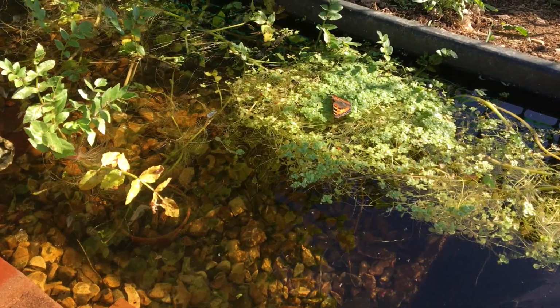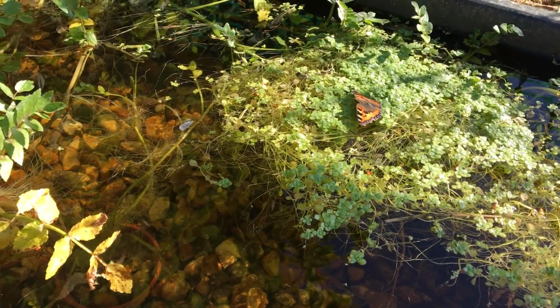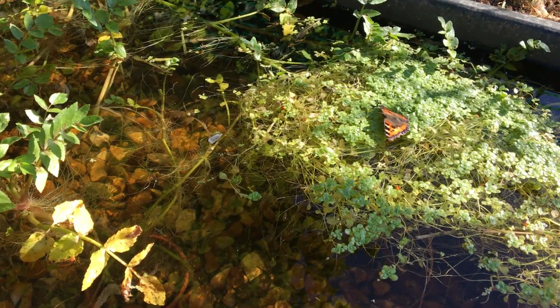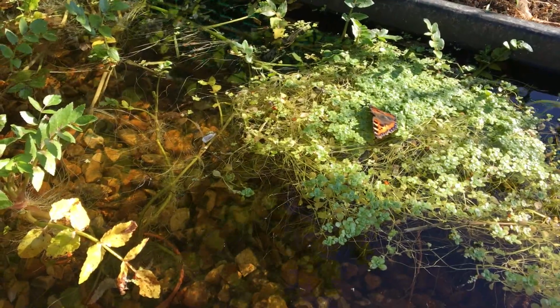Look at that on the pond, look. Red Admiral, look. Come down on the pondweed. That's beautiful, look. See, the pond attracts all the different wildlife. It's absolutely brilliant. That's lovely to see, that is. Absolutely lovely.